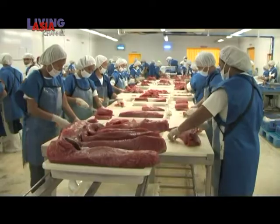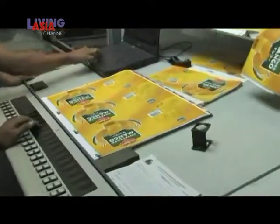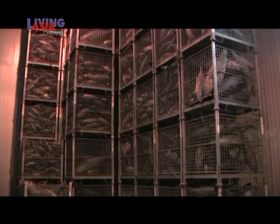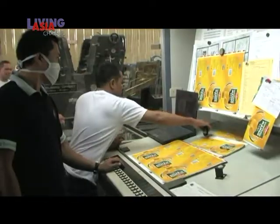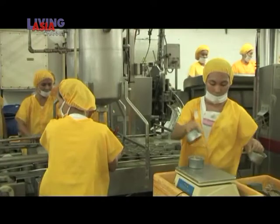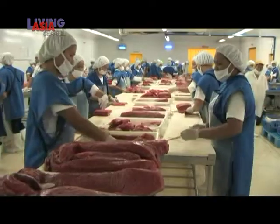Equipped with top-grade facilities, everything needed to process the fish is available in General Santos, such as cold storage facilities, canning equipment, and labeling factories. There are two ways of processing tuna. One is pre-cooked and canned, and the other is frozen fresh.